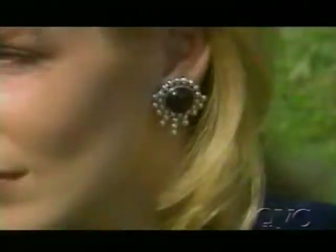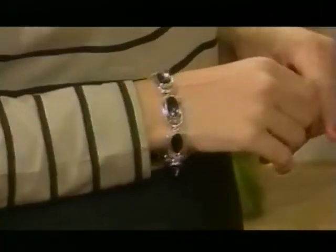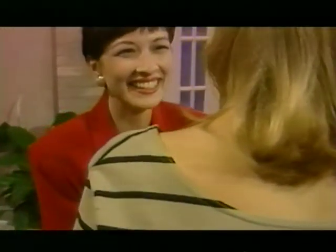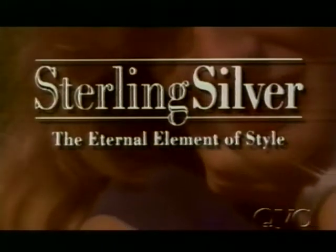Silver jewelry, simple yet bold, and all the rage this season. Wear it anywhere, anytime. It's the perfect accessory for all your spring outfits. Sterling silver, the eternal element of style, for now and forever. Watch for stylish silver jewelry throughout each week here on QVC.